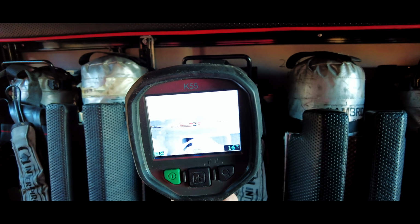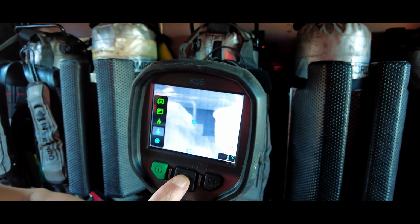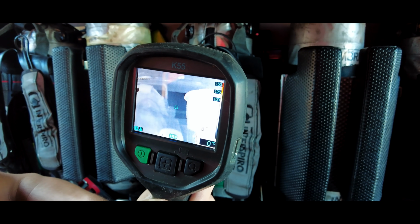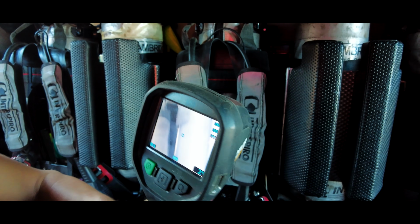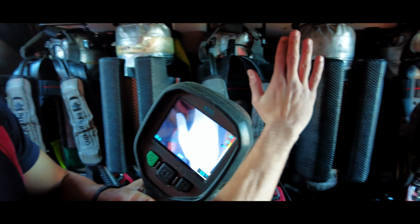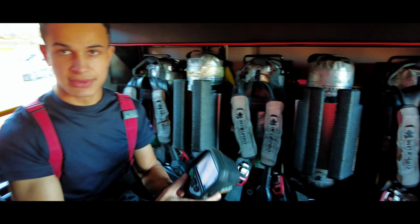Everything here is quite cold at the moment, so it's not showing up very warm. And then there's loads of different settings. You've got your casualty setting, which will lower the temperature range of the thermal imaging camera itself, and just show casualties. So if I put my hand in it, that will show nice, and it will glow a little bit more than what's around me, as that's all quite cold.